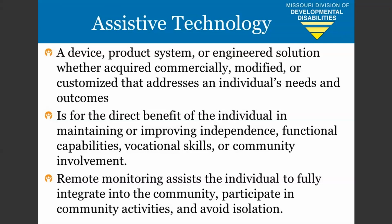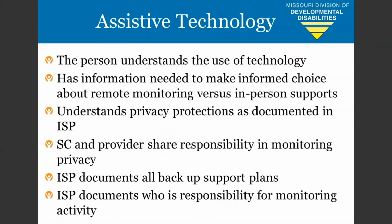As a technology-first state, the planning team should always consider technology solutions to meet a person's need before considering in-person supports. Assistive technology is now part of every person's daily lives, and it has the means to improve independence, vocational skills, community involvement. It mitigates isolation and improves overall life satisfaction. So while we take our technology for granted every day, it's really important that we look at technology to improve the lives of the individuals we support and help them achieve their most sought after outcomes.